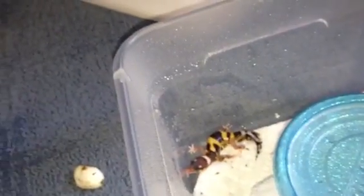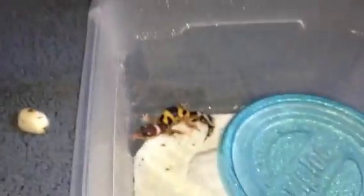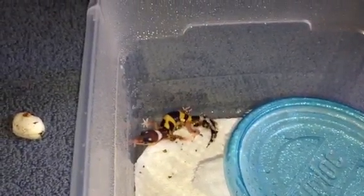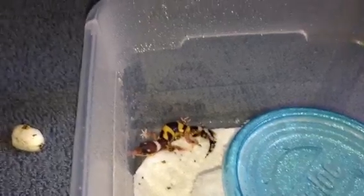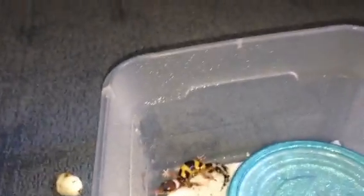So this gecko is an eclipse. I'm guessing it's an eclipse because it does look like it. So it's probably an eclipse, het bell. So it's probably het radar. So this came from a radar project. It came from an eclipse het bell crossed to a normal or possible low expression snow. Het for radar, which is het eclipse, and het bell.